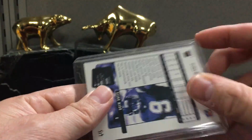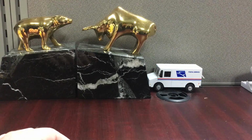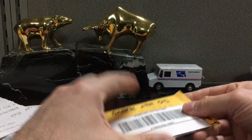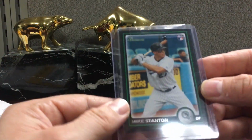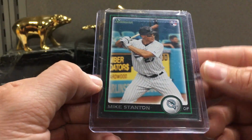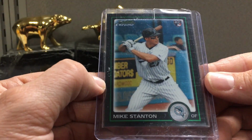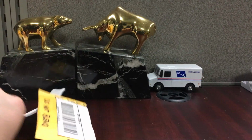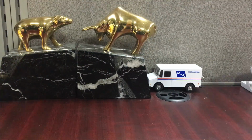So Breeze Victory, 2001. Rookie card. That's cool. I've bought a lot of these raw. I haven't really had any luck finding candidates, so we're back to back on this one. We got the Bowman base and the Bowman Chrome. 2010 draft on this one, but Mike Stanton. I like calling him Mike Stanton still, just because it's funny, and I always think about that pitcher from the 90s, that lefty.